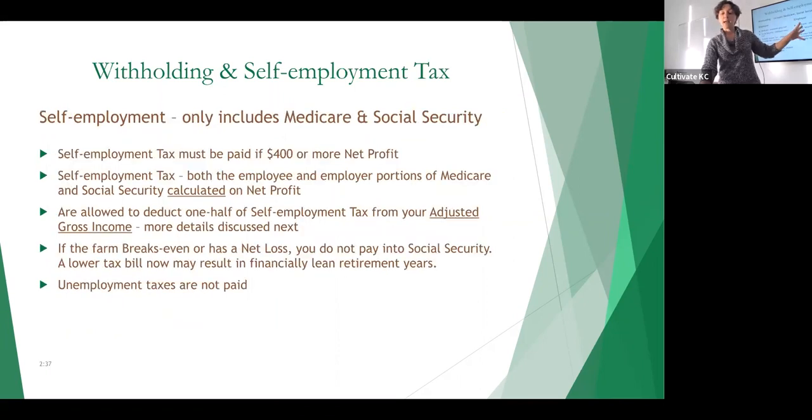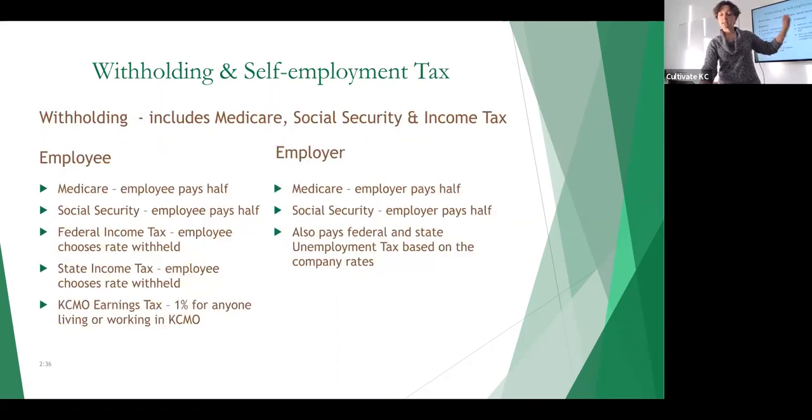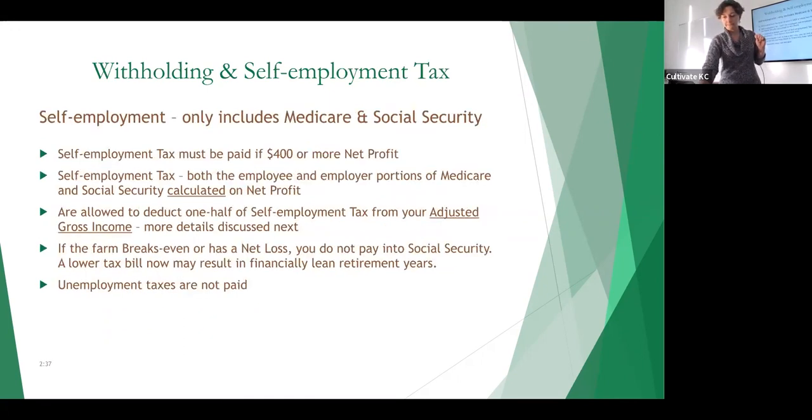The employee also has their federal income tax, state income tax, and if you're in Kansas City proper, earnings tax taken out of their paycheck, whereas self-employed individuals pay that all at the end of the year with their tax return, unless they're doing estimated tax payments, which there's a slide in here on those. If you earn $400 or more as net profit, you qualify as being self-employed. So that's something to keep in mind. Even if you're having a bad year or something, still file your Schedule F, even if you don't have to pay self-employment tax. It's good to have those records.